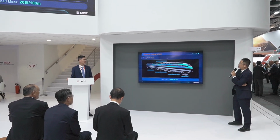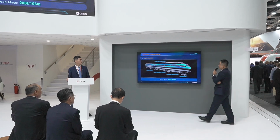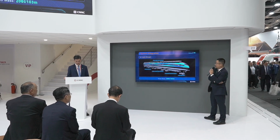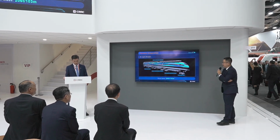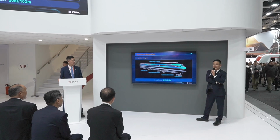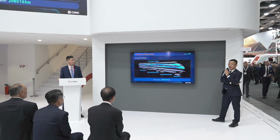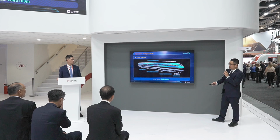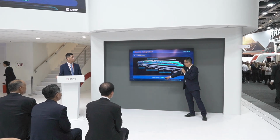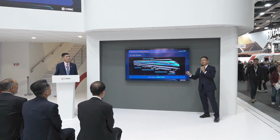For the lightweight design itself, we have implemented carbon fiber material very often in our new trains. We have carbon fiber for the deflector, as well as the equipment cabinet underneath the train. Then we have, as I mentioned, SiC power converters. And we also have topological optimization for the car body. We use this technology for the construction of these major, let's say, load-bearing structures to reduce the weight. So overall, the train you see outside right now, the dead mass of the train for a 4-car train is around 206 tons, considering it is 103 meters long.